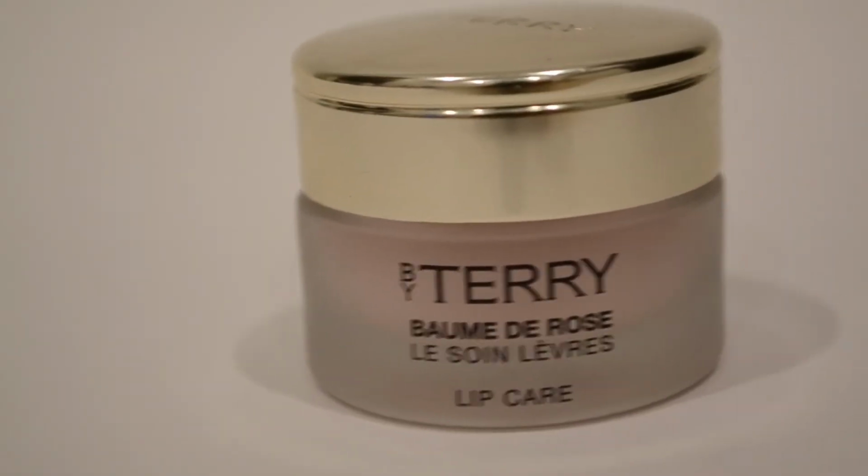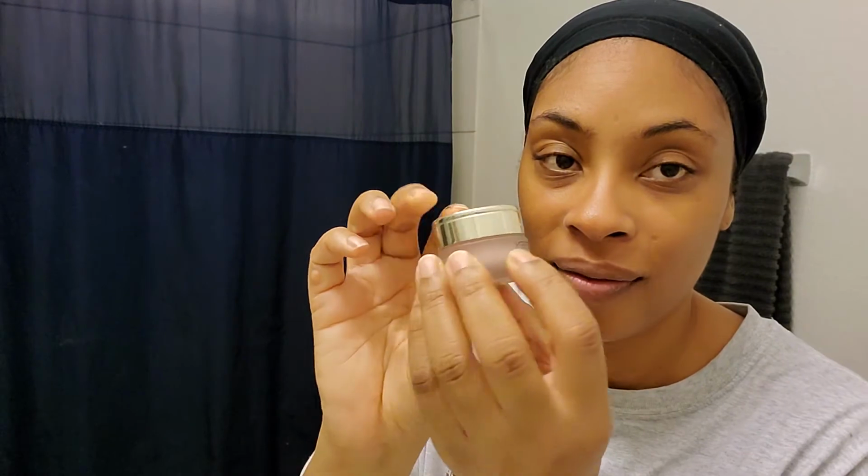So the last thing that I use on my face to complete this skincare routine is this Baume de Rose by Terry. This little gem. Now this obviously isn't from Eminence, it's from By Terry. But this is my favorite lip balm. Now I got big luscious black lips, okay? And I need my stuff to be moisturized. And since I do Invisalign, I have to make sure they're doubly moisturized.